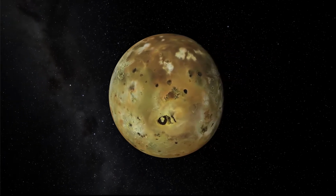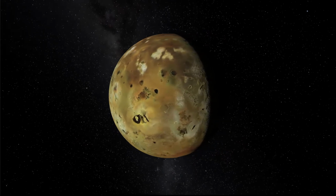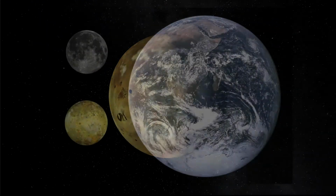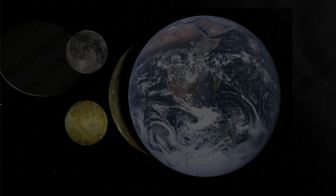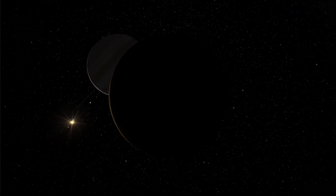And here we are at Io. Io is the closest moon to Jupiter, and it's quite large for a moon. It's actually about the same size as Earth's moon. And we can see its very interesting colors, and that's because Io is a volcano world.